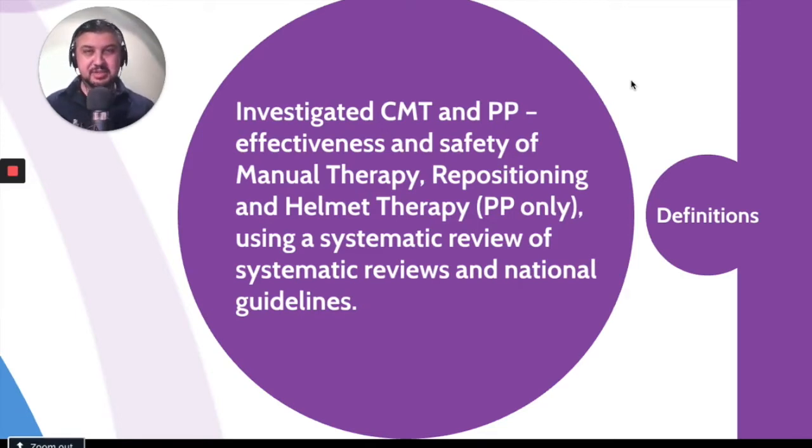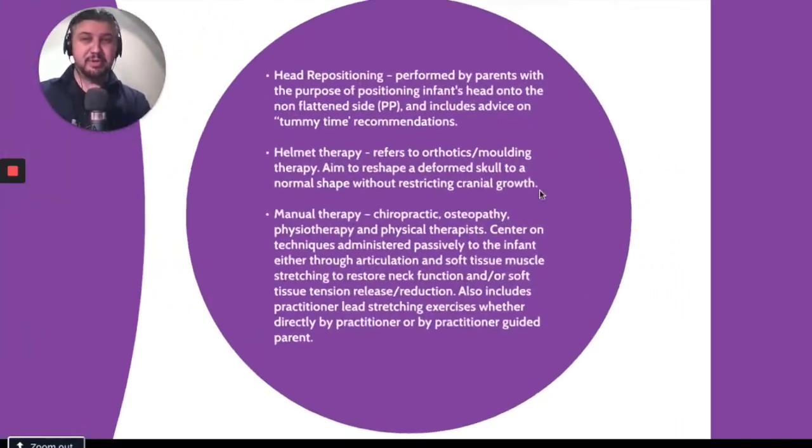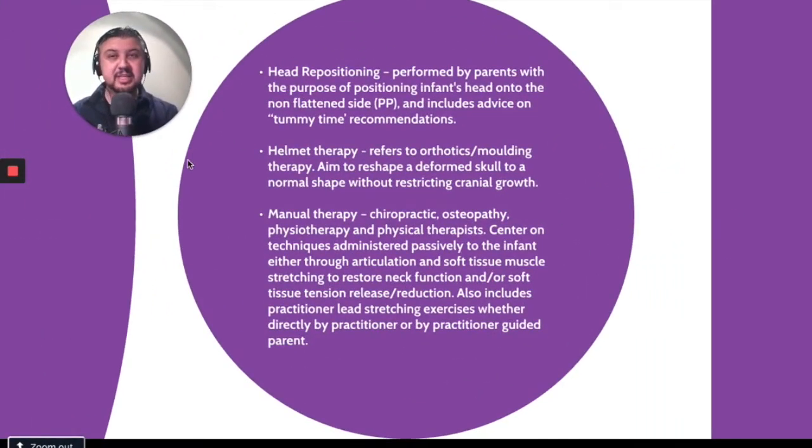So just to break down a systematic review for you, the idea of that is it is up with meta-analysis, or meta-analysis can be made of systematic reviews, and that is the highest level of evidence that you get. So what these authors have done is they've taken systematic reviews and they've reviewed those. And on top of it, they've taken national guidelines and they've squeezed them together to give us the latest on what that evidence is regarding effectiveness and safety of these three interventions when it comes to congenital muscular torticollis and positional plagiocephaly.